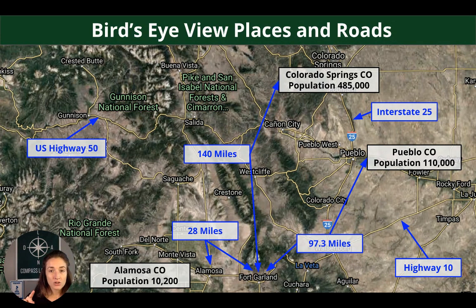We also can see Colorado Springs is the farthest away on this map. It's 140 miles from Fort Garland. They have a population of just under 500,000. And then we have Pueblo, population of 110,000, and that's 97.3 miles from Fort Garland.